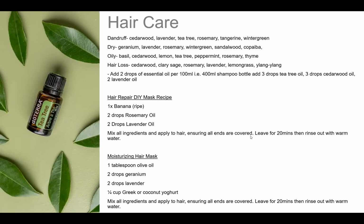So not only can you use essential oils in shampoo and conditioner as well. Again, just follow that model of 2 drops per 100 milliliters, but you can also make your own fun hair masks at home or beard masks. So that's quite fun as well.